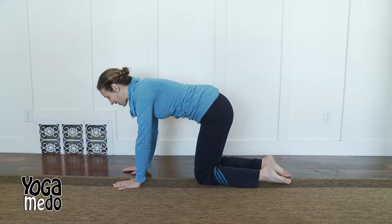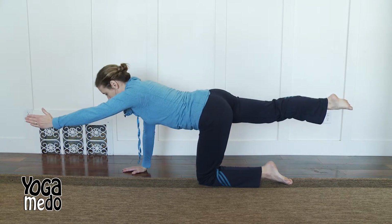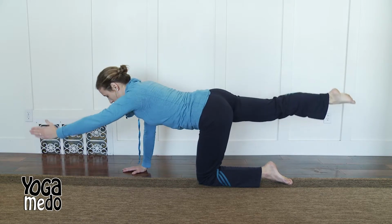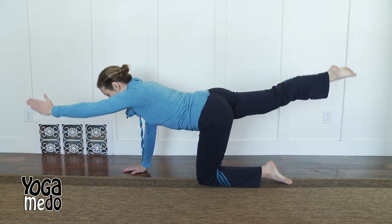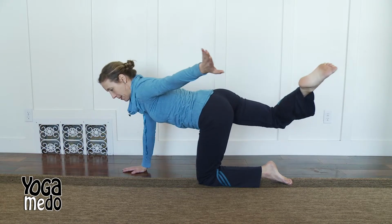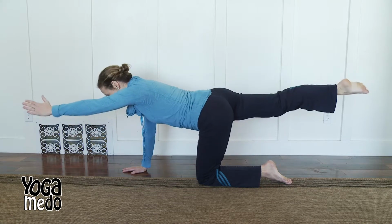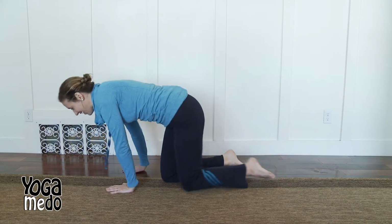And down. Left side. Left arm comes up. Right leg goes back. 1, 2, 3, 4, 5. Good. Reach it all the way back. Nice work. Good job. And exhale back down.